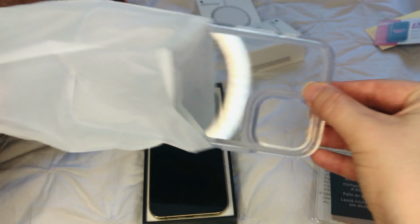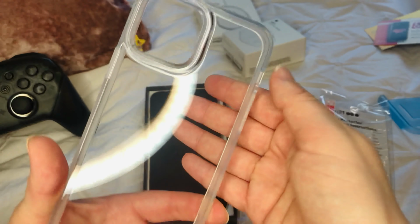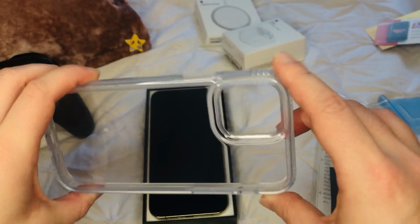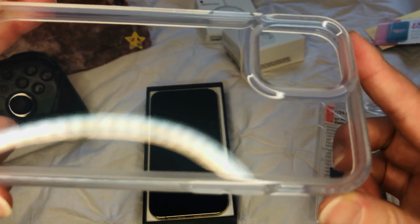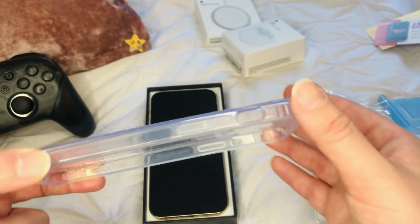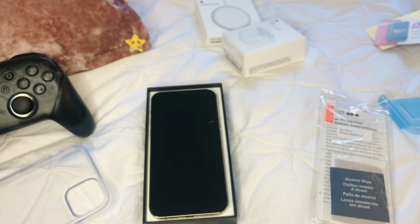So let's have a look at this case. Nice. I like the fact that it's clear, just because I want to be able to see that beautiful colour underneath. I might actually replace this though, because I want an even clearer one. It's a bit cloudy, look how cloudy that is. It's kind of a cloudy plastic, and I feel like it's gonna hide the gorgeous rims. So, might get a new one. We'll see. Maybe later on.